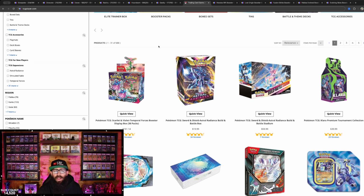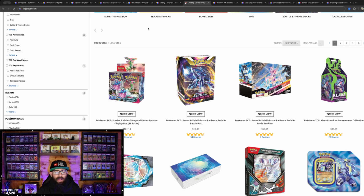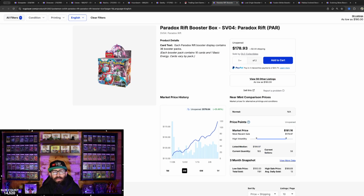We talked about some no-brainers in sealed recently, with Astral Radiance, some Sword and Shield stuff. Temporal Forces is the last booster box still available at MSRP, right? Once this sells out on the Pokemon Center, we're going to see Temporal Forces booster boxes shoot up in price. So this is your last chance to snag this at MSRP. It's a much safer play in my opinion. Paradox Rift, these older sets are not really likely to get reprints. Even at $180, I like Paradox Rift.